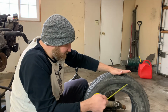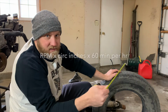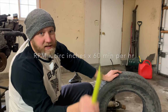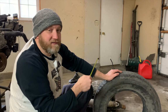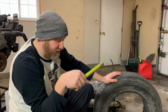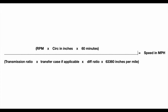So now that I know the circumference of the tire, I can figure out gearing and what I need in gears and what I can expect with this car. I can plug in engine RPM times tire circumference times minutes per hour, which is 60. So eliminate the hour and you have engine RPM times tire circumference times 60. And you take all of that, you figure it out, and then at the bottom, you divide that number by your transmission gear. So you can plug in a first gear, second gear, third gear, fourth gear, fifth gear. You can plug in any gear.